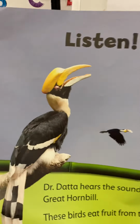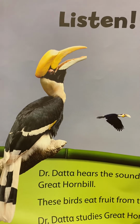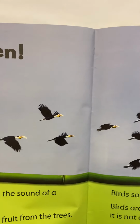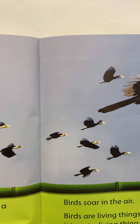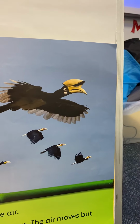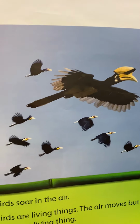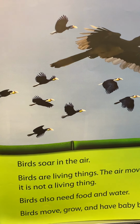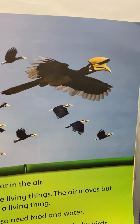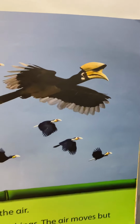Listen. Ooh, look at that interesting bird. Dr. Datta hears the sound of a great hornbill. These birds eat fruit from the trees. Dr. Datta studies great hornbills. Look at that, flying, soaring through the air. Birds soar in the air. Birds are living things. The air moves, but it is not a living thing. Birds also need food and water. Birds move, grow, and have baby birds.